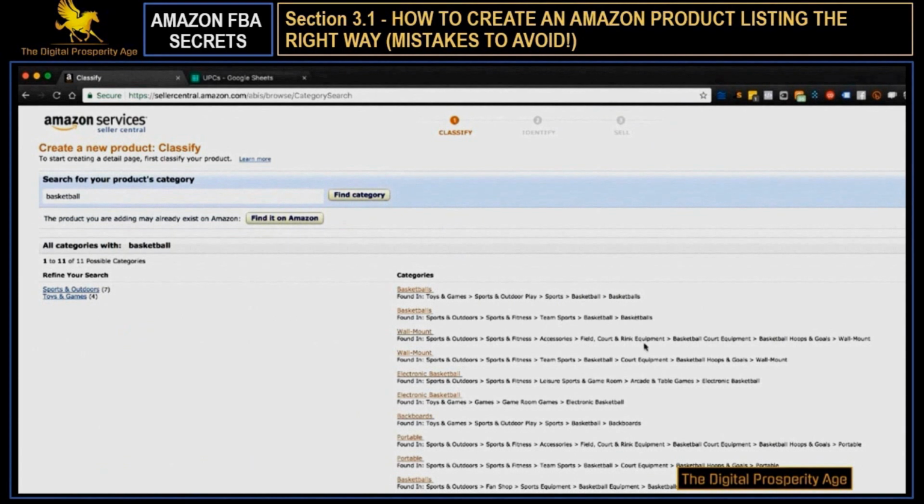In my mind, I would rather choose basketballs in sports and outdoors just because basketball to me is more a sport than it is toys and games, right? These toys and games might be like little plastic basketballs or the tiny ones that you shoot at little tiny hoops that you stick to your wall, right? So I'm going to choose this one, and you'll find that sometimes or always it's worth reading these categories and subcategories because there'll be small differences, and you want to make sure that you're actually in the most accurate category, right?